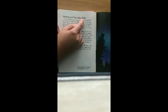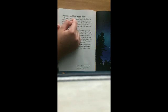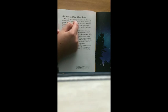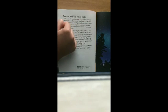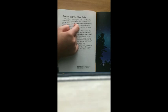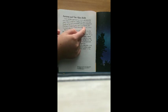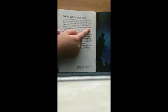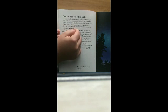Auroras and Van Allen's belts. Even with the magnetosphere, Earth is still affected by solar wind. If solar wind gets through, it can cause auroras. Auroras are colorful lights in the upper atmosphere. Usually, auroras are seen only near the geographic poles. However, in periods of heavy solar winds, they can be seen over much wider areas.